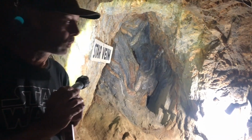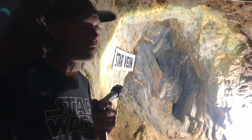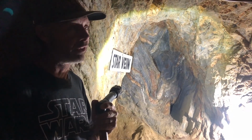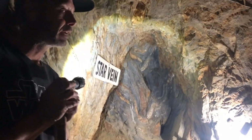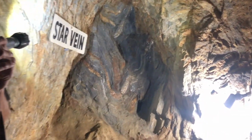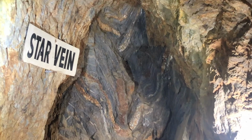Syncline fold. And what we're looking at is how the slow geologic processes like to bend and fold the ground down below over the course of millions of years. Now this is all being cleaned up and put on display for us here. That work was done by the miners 150 years ago.